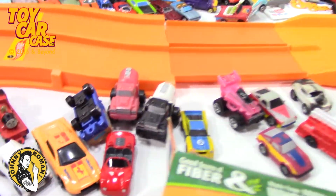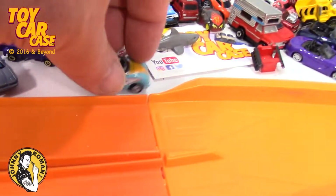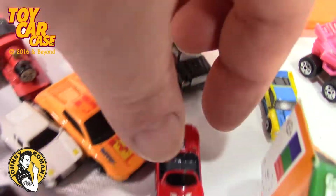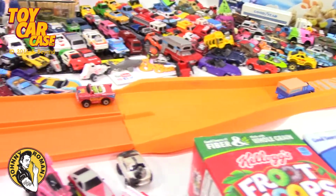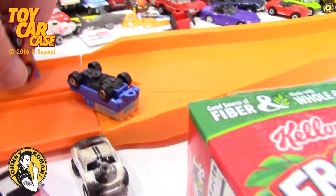Oh, look at this. He crashed into everything and everyone. Oh, he crashed into those guys over there. Let's fix these up a little bit again. These guys got knocked about. Okay, we'll fix straight. Let's race. Nice. One more. Okay, one more.